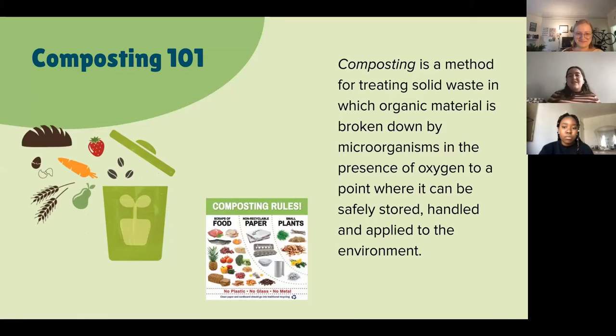What it means is that you take solid organic waste, like your food scraps or paper scraps or plant scraps, and you put them in a bucket. There are microorganisms already in there that break down those things, and with oxygen they can feed off of that, and all the food gets broken down into a sort of soil material. So that's how that works.